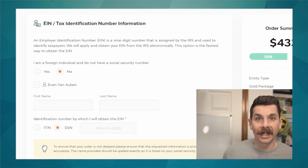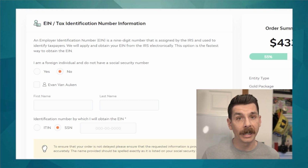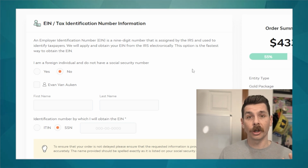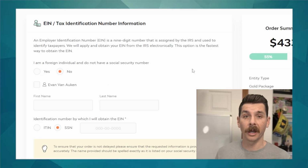Awesome. The EIN section. If you chose the silver package, you won't see this option, but because we chose the gold package and InkFile is going to get our EIN for us, we can go ahead and fill this all out now. You are going to need a social security number or an international taxpayer identification number in order to get your EIN for your business.